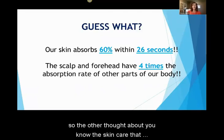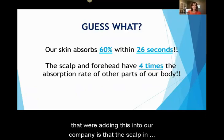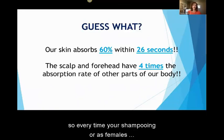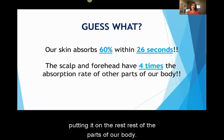The other thought about the skincare that makes this total sense, as we're adding this into our company, is that the scalp and the forehead have 4 times the absorption rate of other parts of your body. So every time you're shampooing or, as females, putting on hairspray, all of these different things get absorbed even quicker than if we were just putting it on the rest of our body.